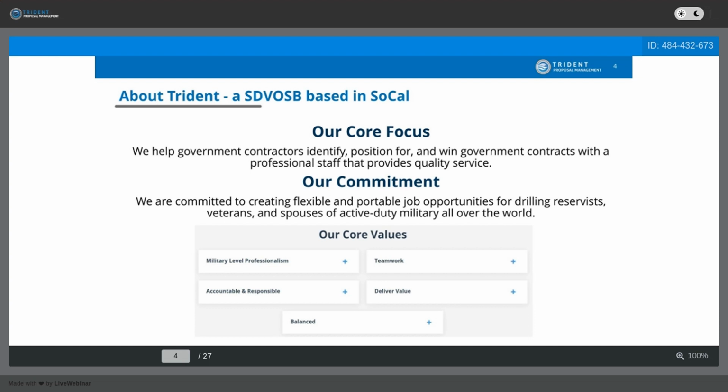One of the really unique things about Trident is that we are committed to creating flexible and portable job opportunities for drilling reservists, veterans, and spouses of active duty military all over the world. And I'll talk a little bit more about that when I talk about my background. Core values is another thing that sets us apart. We really pride ourselves on our military level professionalism, our teamwork, being accountable and responsible, delivering value to our clients, and maintaining a sense of balance. And I would be happy to talk to you in depth about each of those core values and what it's like to be a Tridentier, as our chief operations officer calls us.